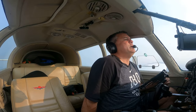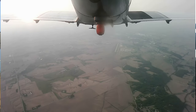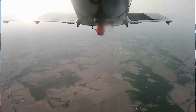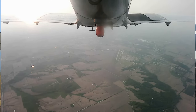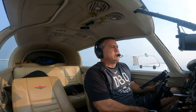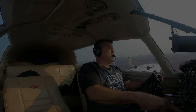Getting ready to overfly Newton's airport here. Been pretty uneventful. It's a little cool up here. I was sweating earlier, now I'm freezing. Now I'm getting cold. Temperature outside the aircraft right now is roughly 40 degrees. Got the air blowing in on me. I'm going to have to shut some vents. Man!